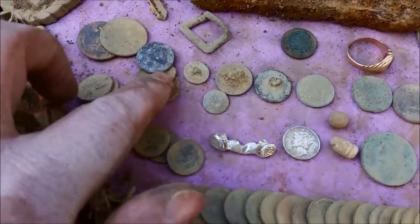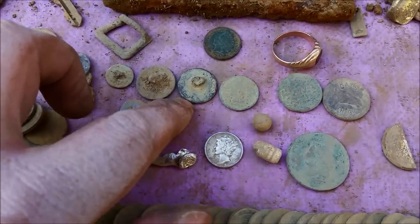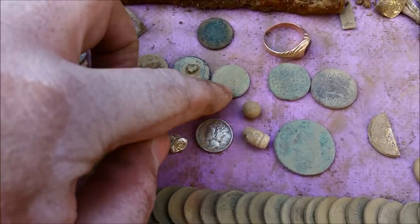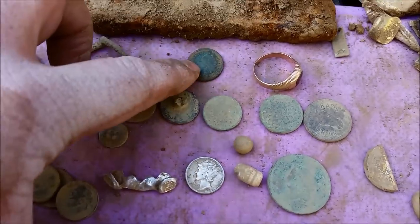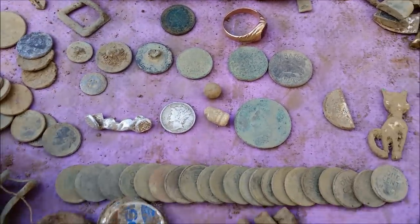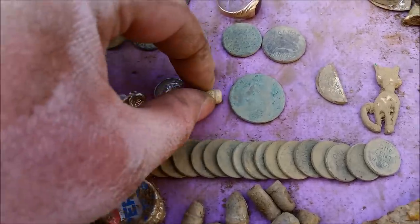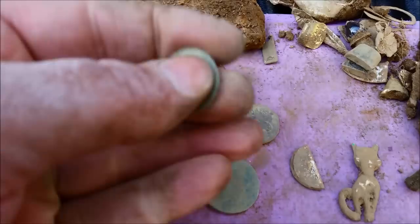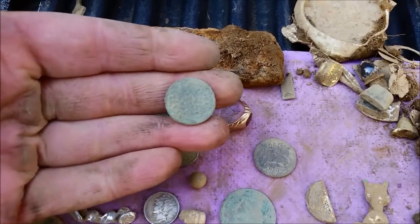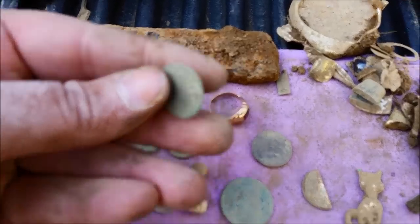Found a little four-hole button today. Three flat buttons. One's real tiny. They're old. One of them's got a back mark. Toasted up Indian. I'm used to them coming out pretty like that, but that one's toasted. Buck and ball, another piece of old small caliber lead. I believe this is a V nickel. Just barely see the top of the bust there. That thing is fried as well.